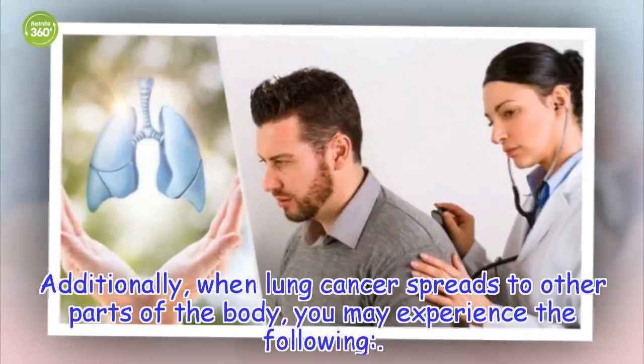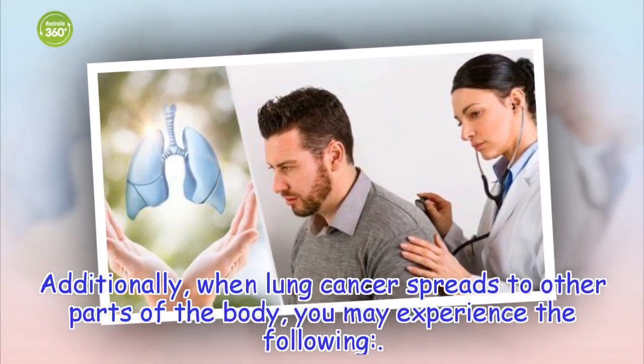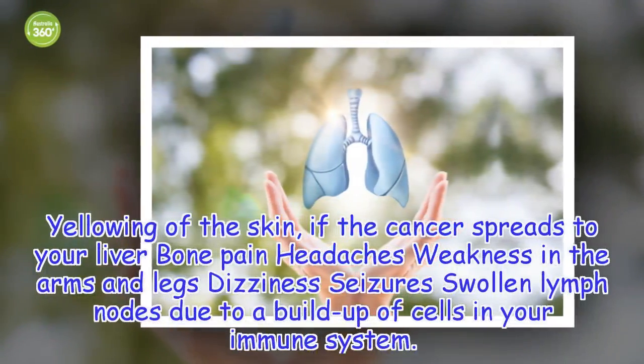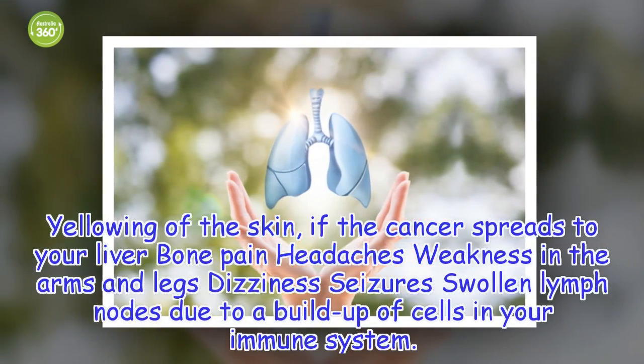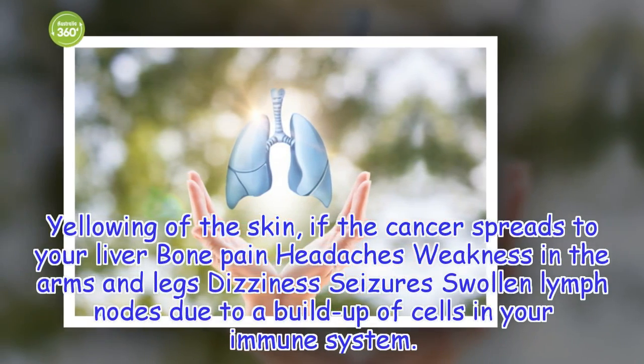Additionally, when lung cancer spreads to other parts of the body, you may experience the following. Yellowing of the skin, if the cancer spreads to your liver, bone pain, headaches, weakness in the arms and legs, dizziness, seizures, swollen lymph nodes due to a buildup of cells in your immune system.